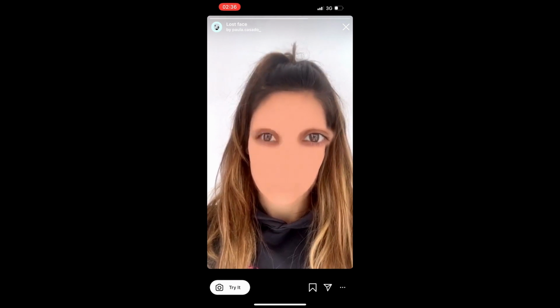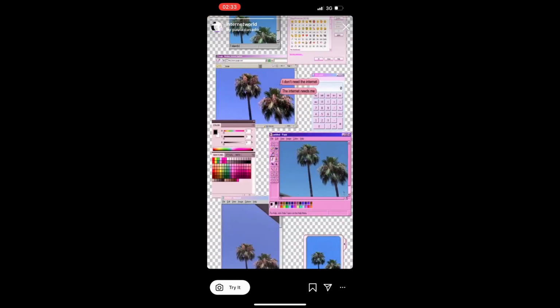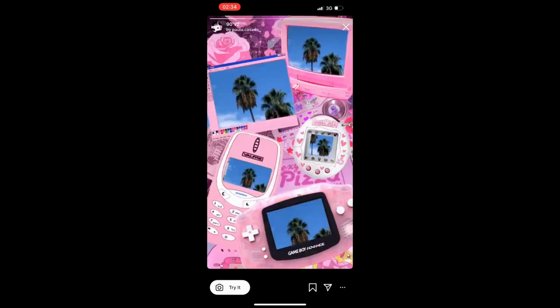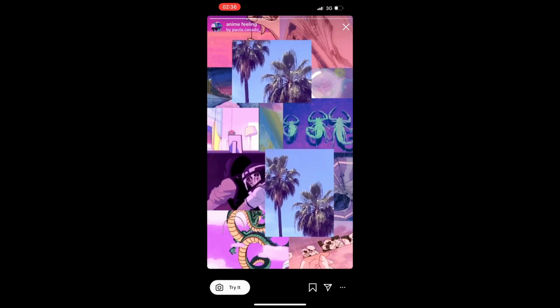There's a lot of variety on this profile, with filters combining multiple effects to create some pretty interesting results. Collage style frames, in some cases inspired by the aesthetic of retro technology, as well as others which feel like mood boards pulled directly from Pinterest.